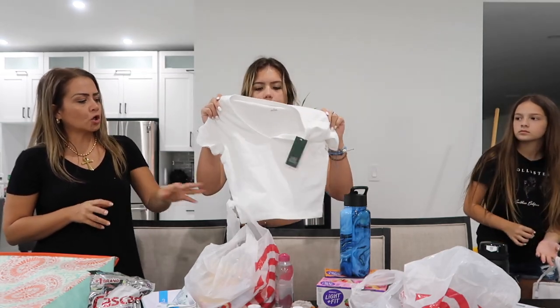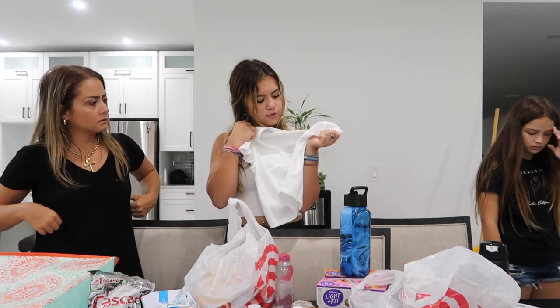And from there I got this shirt. It's just a little V-neck white shirt. I have this in black. It's a crop top and it was only $5. Yeah, it's super cute. I like it.